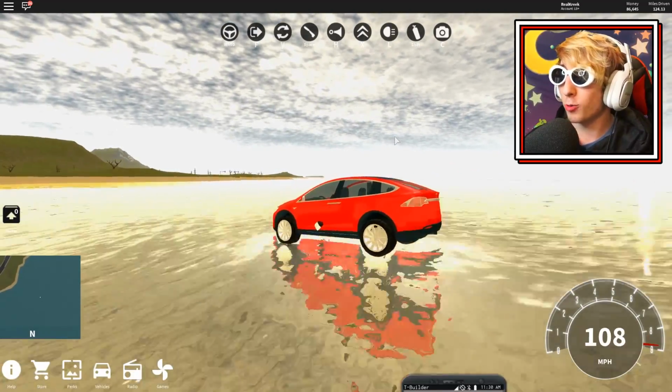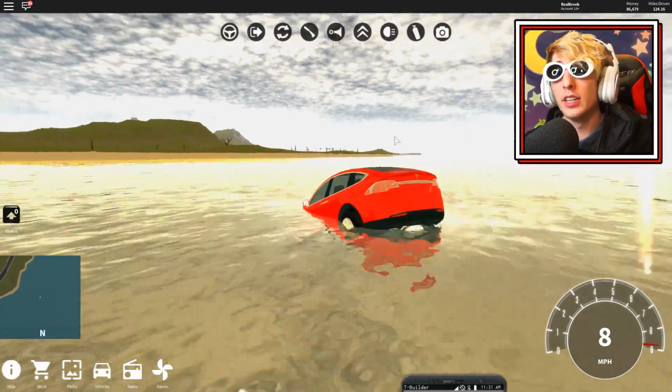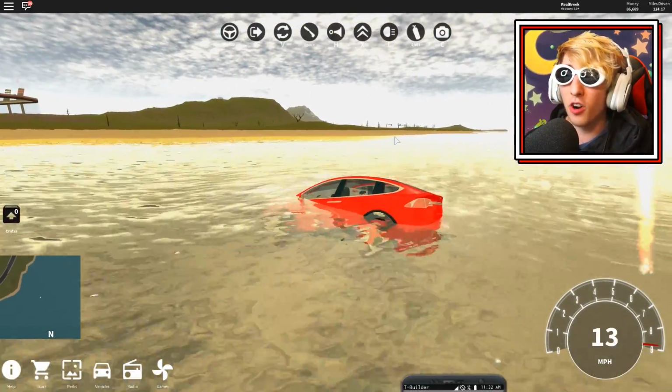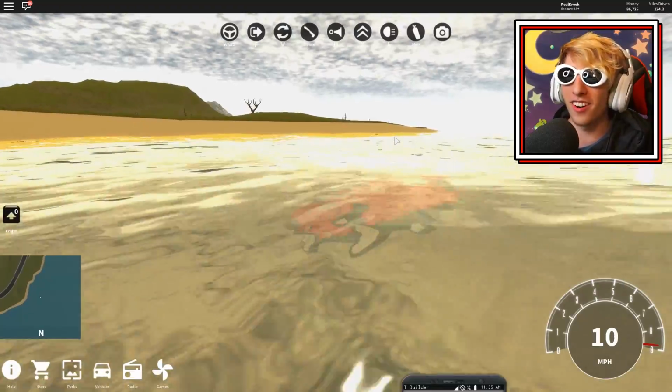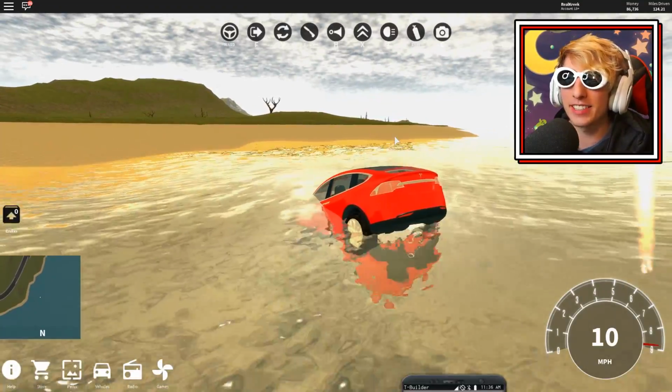It can drive on water. That's pretty nice. I've never really met a car that can drive on water, but hey, every now and then you're going to find a car that can just drive itself right over the water and right back onto the beach. And that is how good a Tesla is.